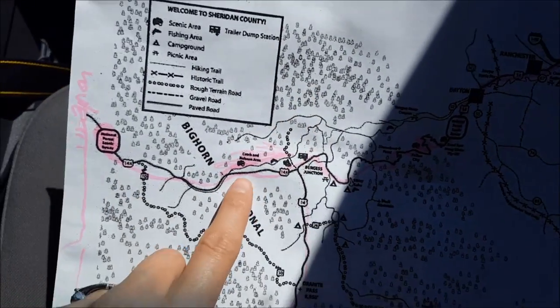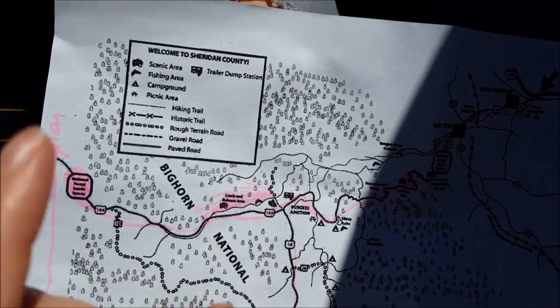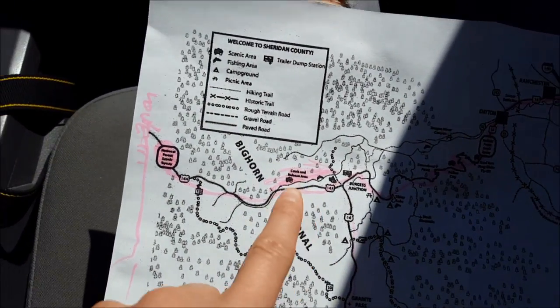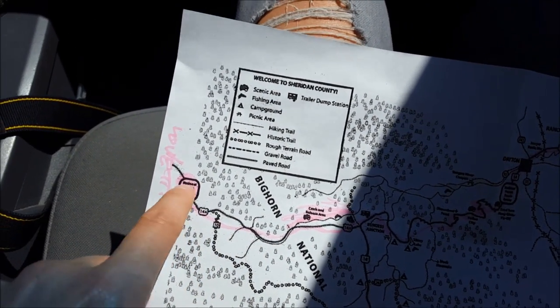Then we just continue on, hopefully see some moose, because Chris hasn't seen a single one yet, and I've only seen one on our trip, and it was in the Bighorn Mountains, actually, when we just crossed through them. But it was down, we took a lower route, the southern route through them last summer. So hopefully we'll see some. We continue on, and here's Medicine Wheel.